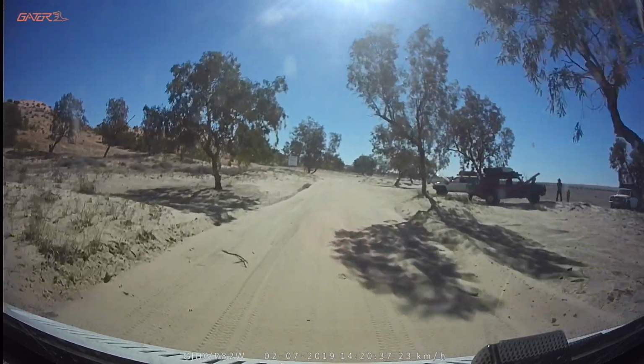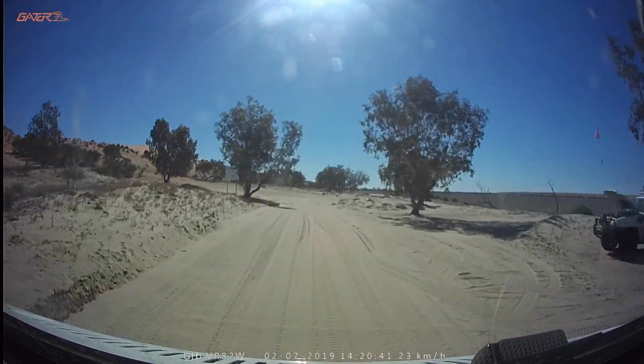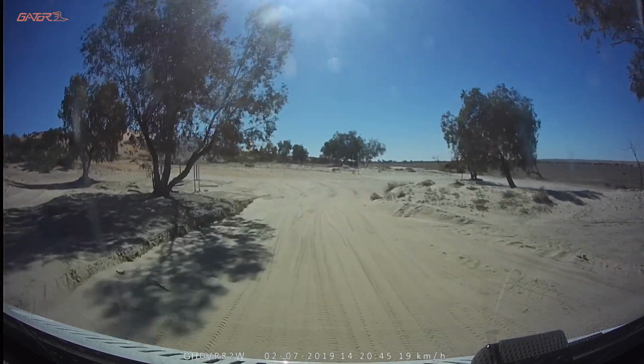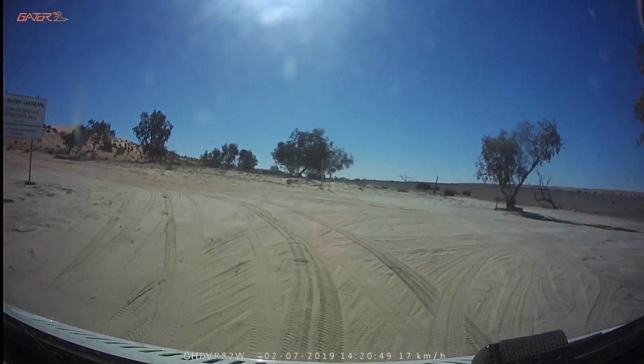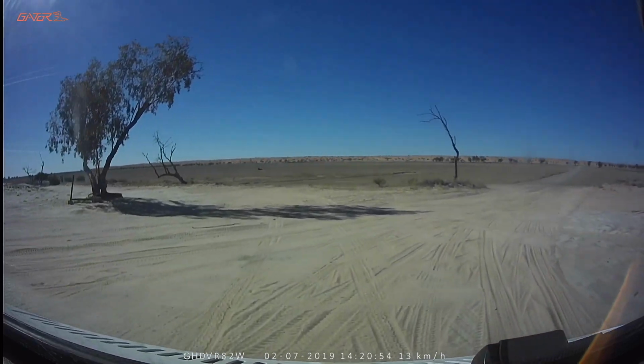I'm pretty sure some of these 4-wheel drive people were surprised to see motorhomes turn up here at the bottom of Big Red. Arriving at this location in a motorhome was a special moment for me, and I'm sure for some of the others.